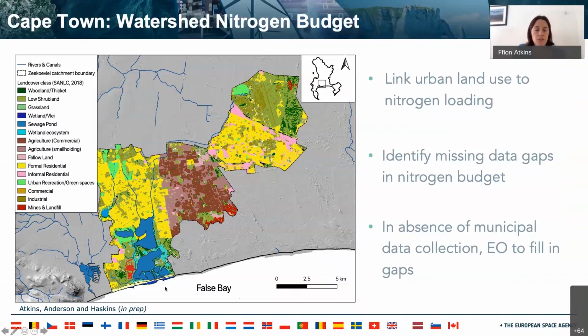So the main aim of this is to identify missing data gaps in the nitrogen budget. So looking at land use and assigning a certain loading rate based on literature is one aspect. And then the other aspect is, in the absence of municipal data collection, remote sensing to fill in the gaps. So in this case, we have a fairly good data time series, but there are many watersheds in the area that do not. So this is the primary focus of this research so far.